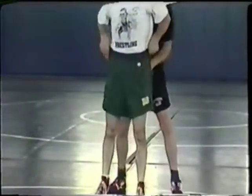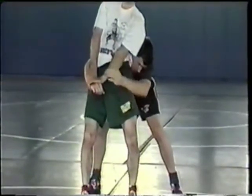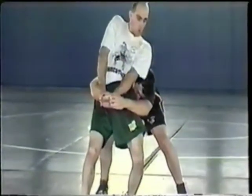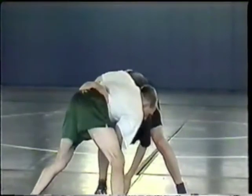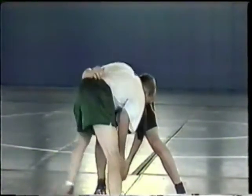You've got Oki 2-on-1, and you'd like to do a cut through, but his head is in the way. What you do instead is a whirl over. You just drop in a whizzer, sprawling your leg back to make sure that he doesn't get in on leg and take you down.